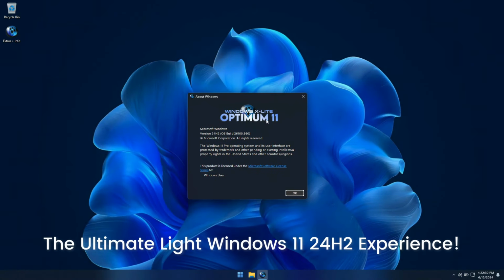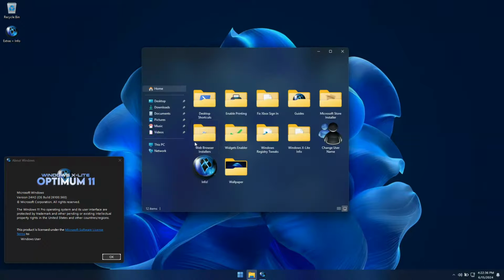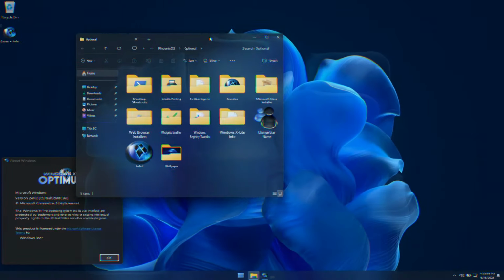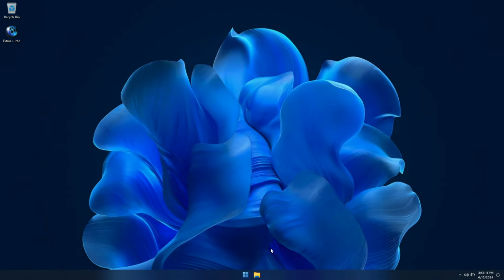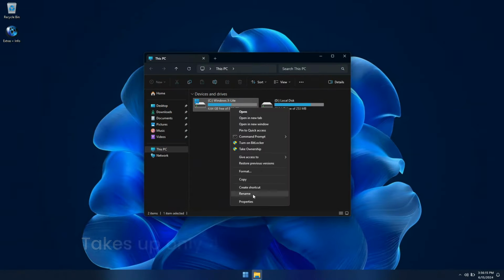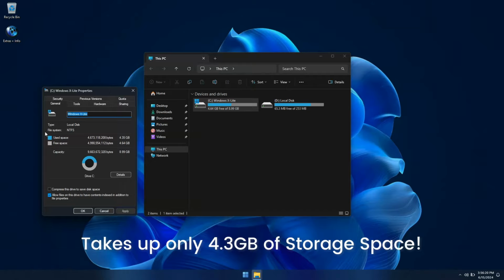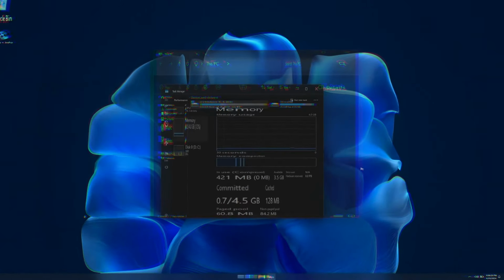If you're looking for a light build of Windows 11 24H2 that takes up less space, uses less resources, offers a clean, de-bloated experience, and can be installed on virtually any PC, Optimum 11 24H2 could be exactly what you're looking for. Carefully optimized and designed to offer the ultimate in performance, privacy, and control, while still keeping support for any apps or games you'd like to install.